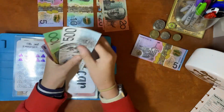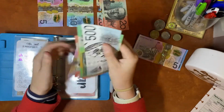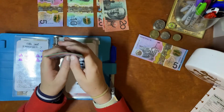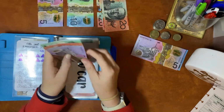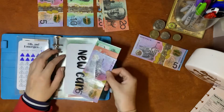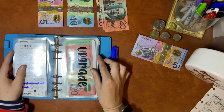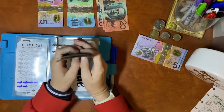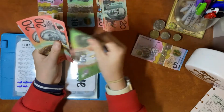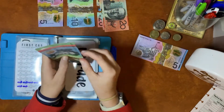Now that makes that $750. Yep. 750. Upgrade is getting a 10. And that makes it 120, 40, 60, 70, 170.